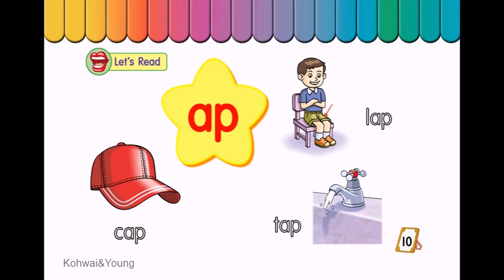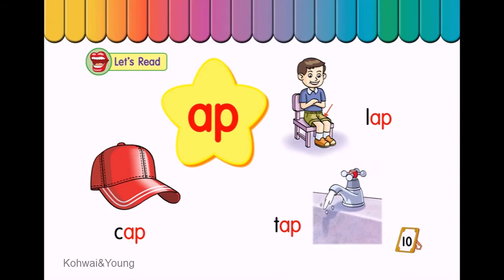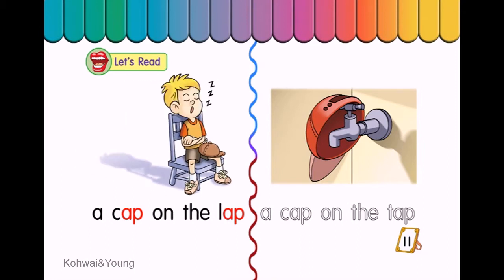Let's read. App, cap, lap, tap. Let's read. A cap on the lap. A cap on the tap.